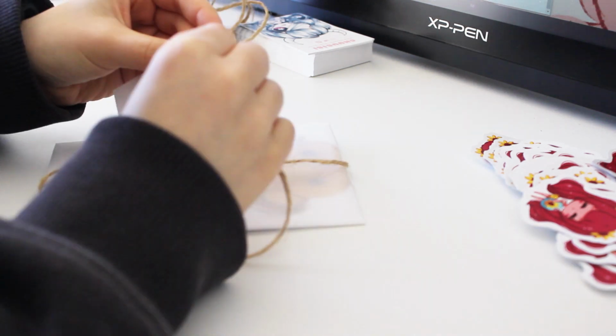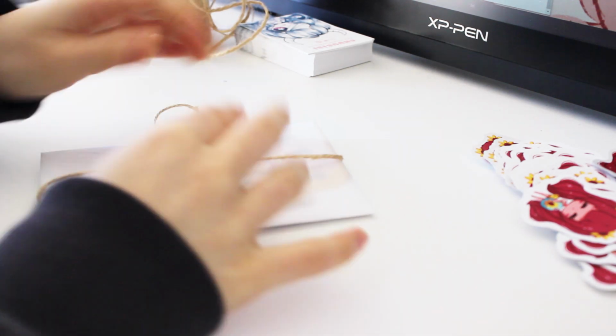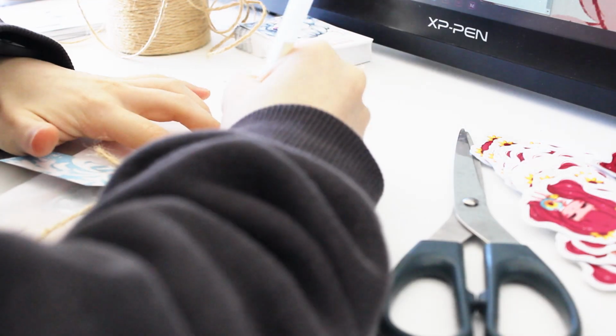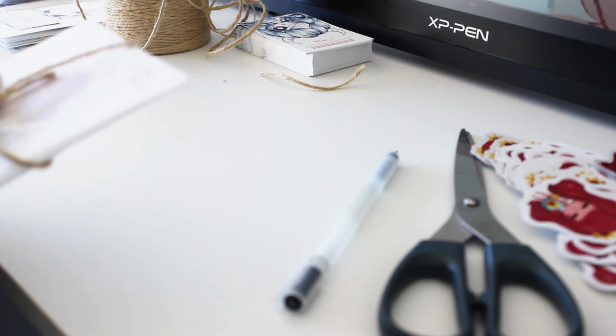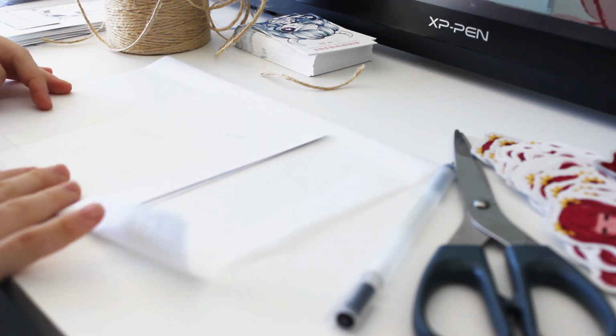I think every single month I package my Patreon packages a little differently. Sometimes I just use tissue paper and wrap it up. Sometimes I use little sleeves. Sometimes I include a little candy. And sometimes I do little wrapping like this one. So I thought that would be pretty fun. Now I'm just going to let you enjoy a little speed up footage of me packing all the different orders.